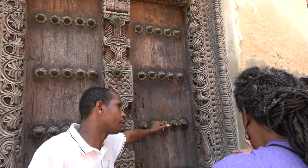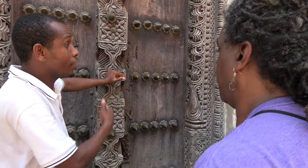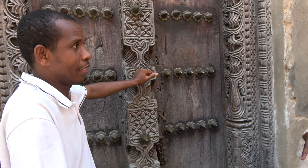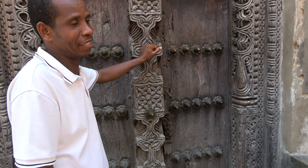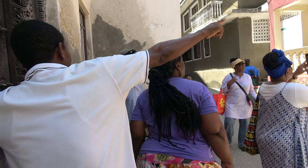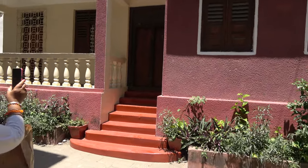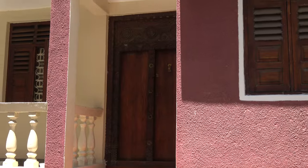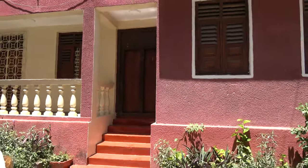But they were not here at the same time, right? The Indians and the Arabs. Currently, we make the doors. That's the only design. We make all the designs currently, in Tanzania, Zanzibar even. That's why you can see the door like that. This is a new one. So this is Arabic influence. And this is what, like 10, 20 years? All the designs are from Tanzania.